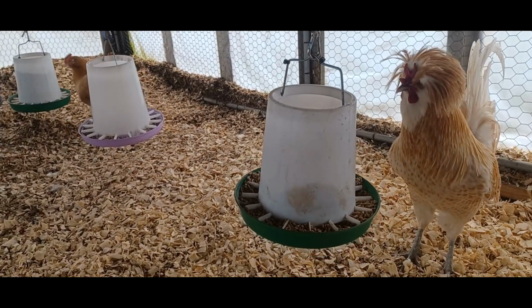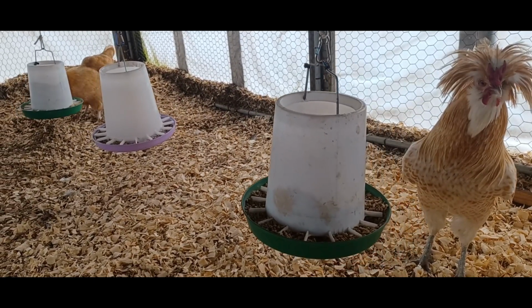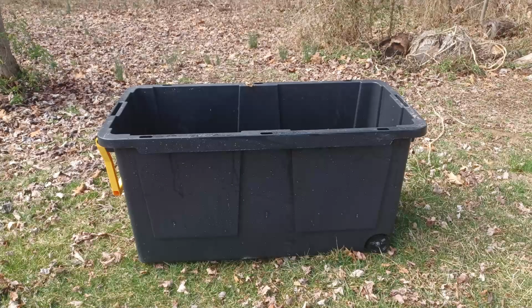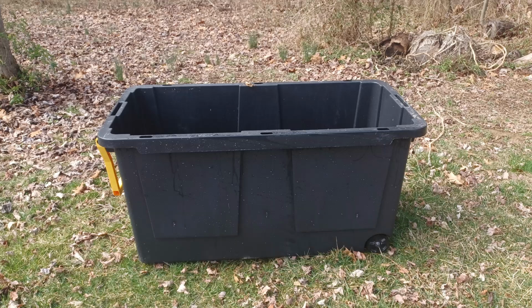overnight. So if you're finding this kind of predator pressure having an impact on your backyard flock, you can use commander totes or get a small tool shed to place next to your chicken area and place your food and water containers in that at night and put them out in the morning to remove the temptation for wildlife to come into your area to eat those things.